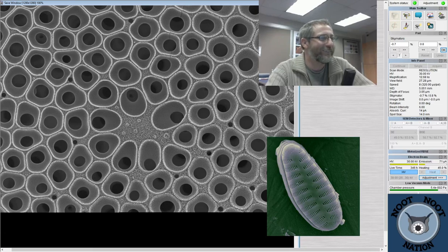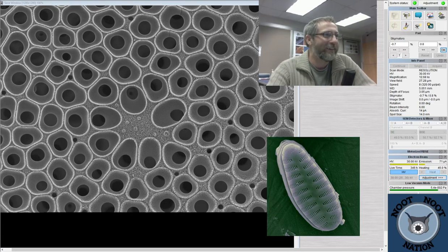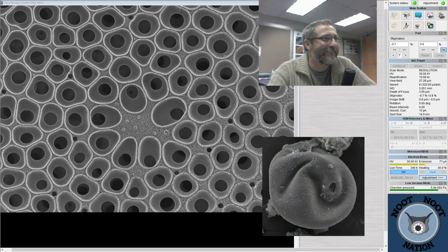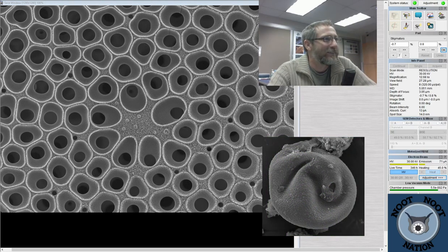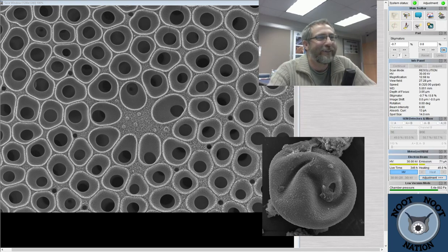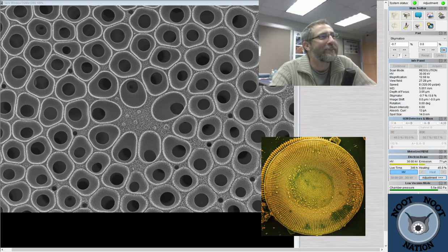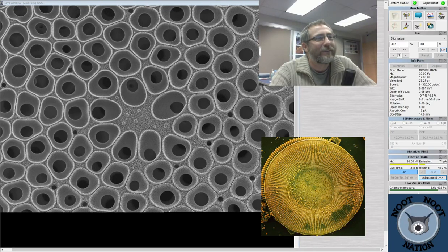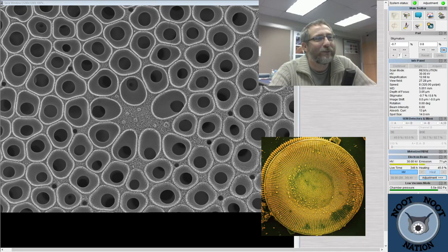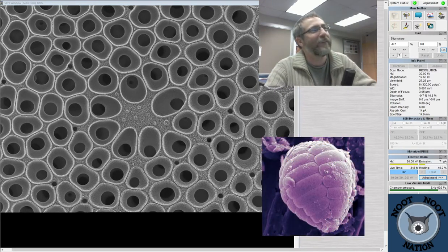And if you don't like holes, as I mentioned, you've come to the wrong place, because there's a lot of holes in diatoms. So it's like a big tray of fried eggs that are sunny side up. Well, they do look a little bit like eggs. One of the things I really like about diatoms is when we can use food analogies. So I'm really into the food analogies.